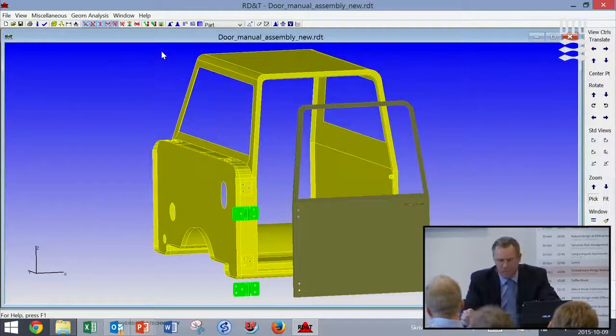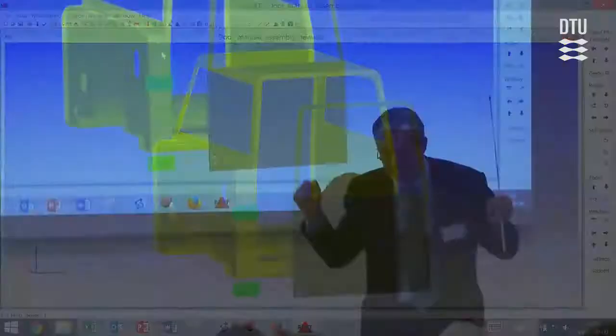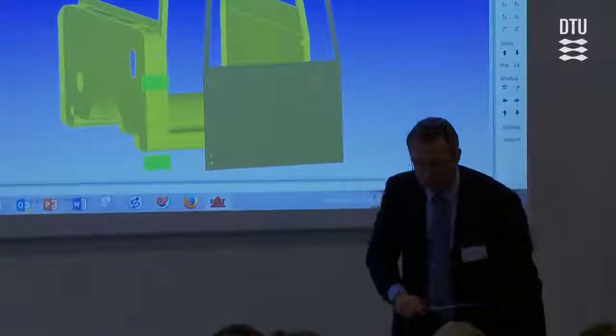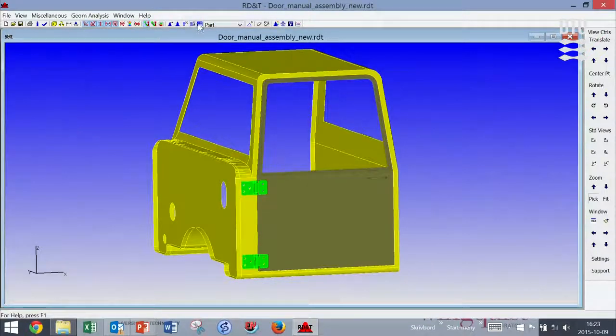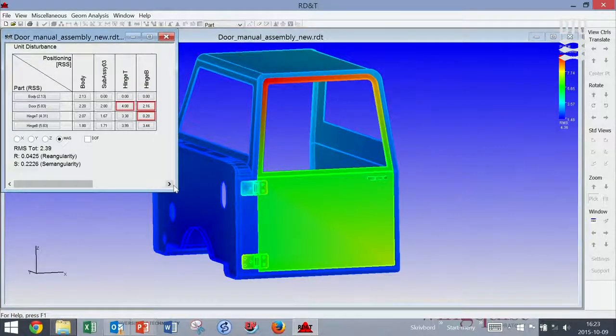So here I will just use this to compare two concepts. First, I have a body, a door, two hinges. In the first concept, I'll put the hinges on the door to create a sub-assembly, and then I take the sub-assembly and assemble it to the holes and the lock. So we do that, and then we do this analysis again. Now, if we look at the color coding, we see we have quite a lot of amplification up here. I will probably get problems meeting the requirements up here, whatever they are.